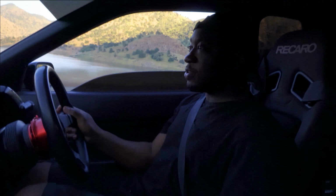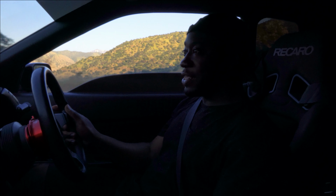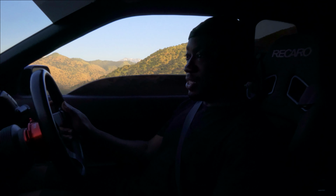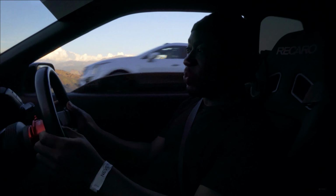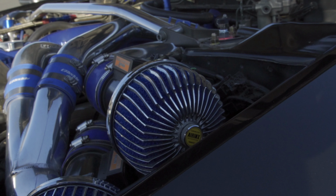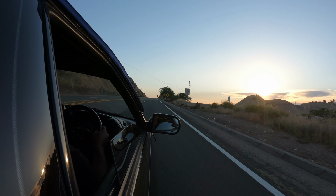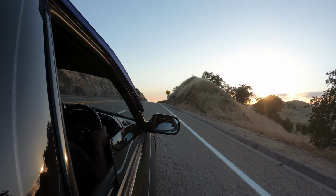So yeah, we're in the GTR, and my first initial take on this car is it's awesome. I'm at a loss for words. It's an awesome car. As you guys know, it's an RB26, twin turbo, and this car has about 500 horsepower, and you guys can hear the backfires. So I'm just gonna get on it just a little bit. Pretty awesome, right?